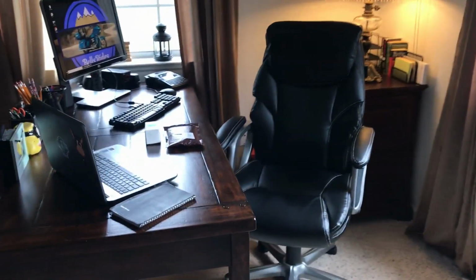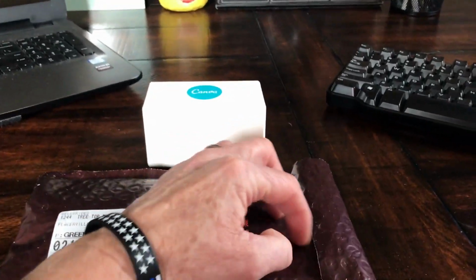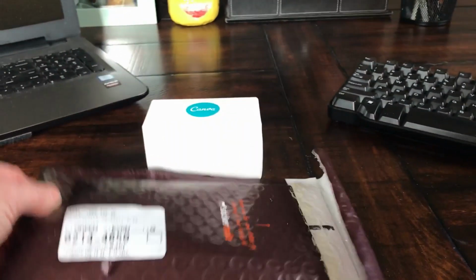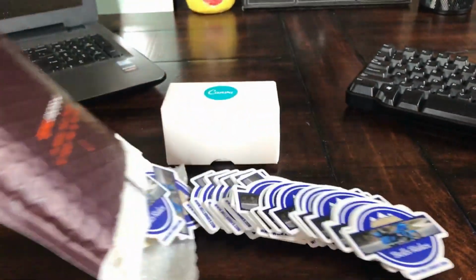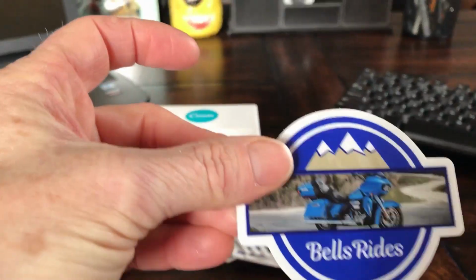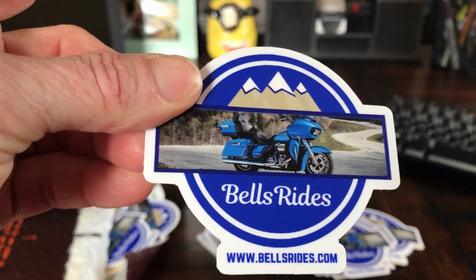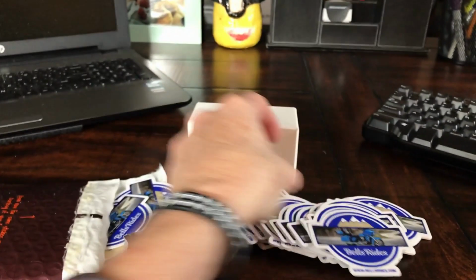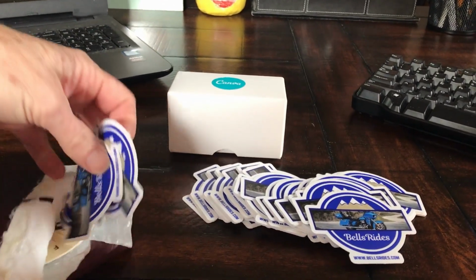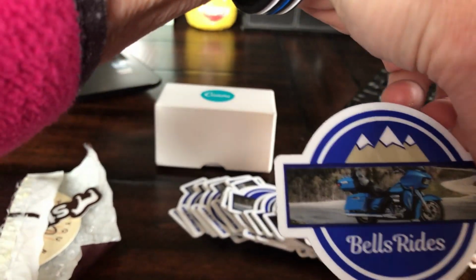So again, on my day off, the weather is really crappy, so I'm in the office doing some projects. And while I was gone on my run this week, I got a couple packages. Really exciting. So this is from Sticker Mule, and here we go, my logo. Very exciting. This is so cool. I only did 50 because I wasn't sure of the quality, and so they turned out way better than I expected. They're very cool.